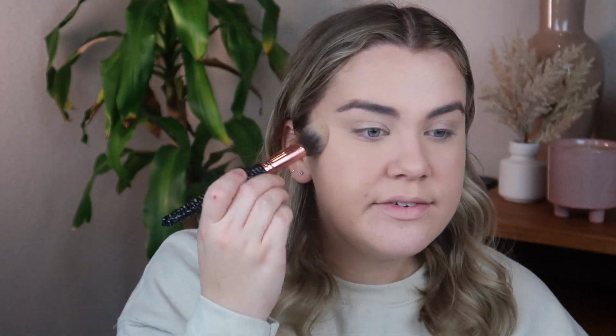I think I'm gonna go in with Sheer Light, which is the darker of the two. And I'm just gonna take this brush. This is the F16 from Bling Brushes. This is from their Starry Night collection. And I'm gonna tap into that powder and then start by setting my under eye area. Sheer Light is definitely the color that I would use. I could use Sheer Fair under my eyes if I wanted to, but I think Sheer Light is my preferred shade.